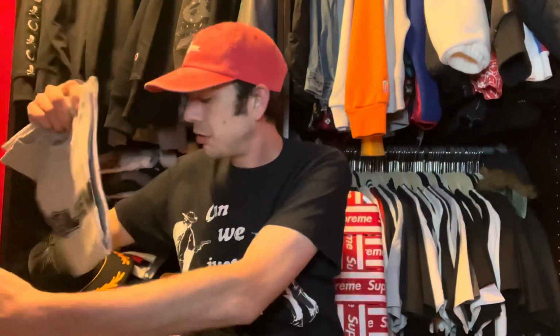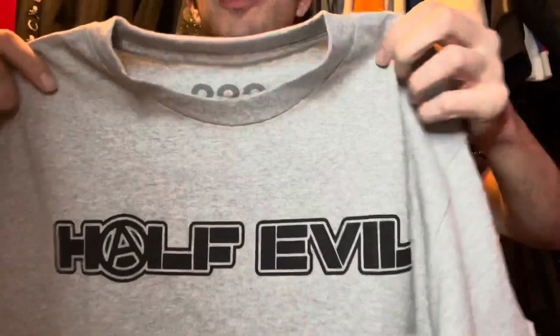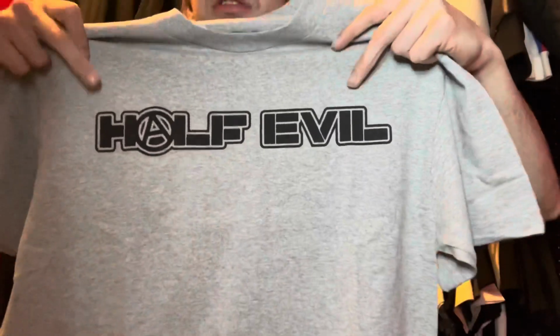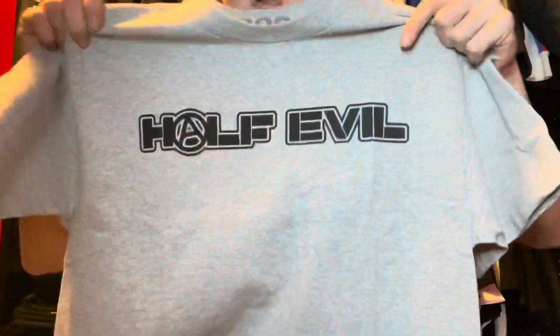This is the $3 tee. Look at that. I get this in medium. I went large on one of the drops. I heard the large fits different. I don't know if I've worn those. But look, I like this. It's a clean logo. They used it on a few different pieces. I mean, that's so big. I like that. It's a good shirt.